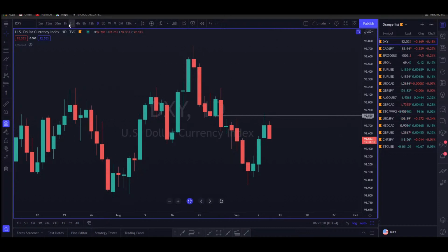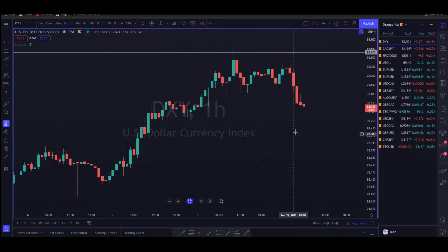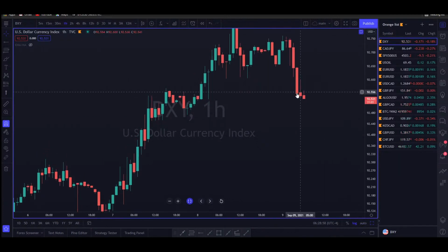There is no entry on it now. You are trading at the low of day. You are making a new low of day right now. So there's nothing to do on it, unless you get a pullback to this wick right there. That's where I would want to look for a reversal.